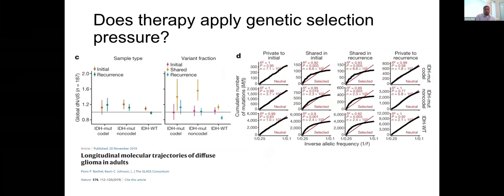What about the evidence for genetic selection pressure under therapy? In pediatric tumors, I don't know of a more direct answer to the question, but in adult glioblastoma, there have been some recent studies from the GLASS Consortium, which has addressed this question very directly. So this is a paper in Nature from Roel Verhaak's group, where they sequenced 288 patients treated in 35 different hospitals at the DNA level, and they found very little evidence for genetic selection pressure.